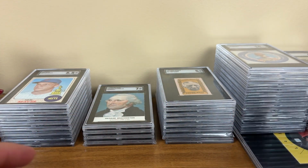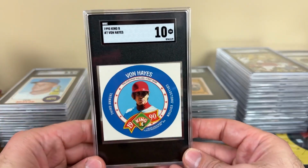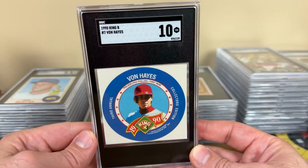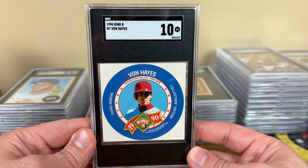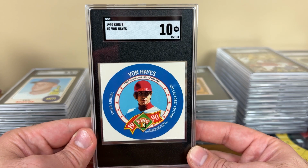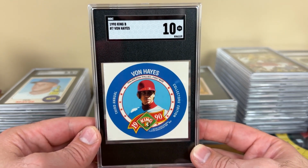And then let's go through these ones. I mean, listen, if you see a Von Hayes in a video, you know you're seeing yourself a nice either mail day or grading reveal. This is a 1990 King B Von Hayes Gem Mint 10. So I'm actually super thrilled it got a Gem 10.